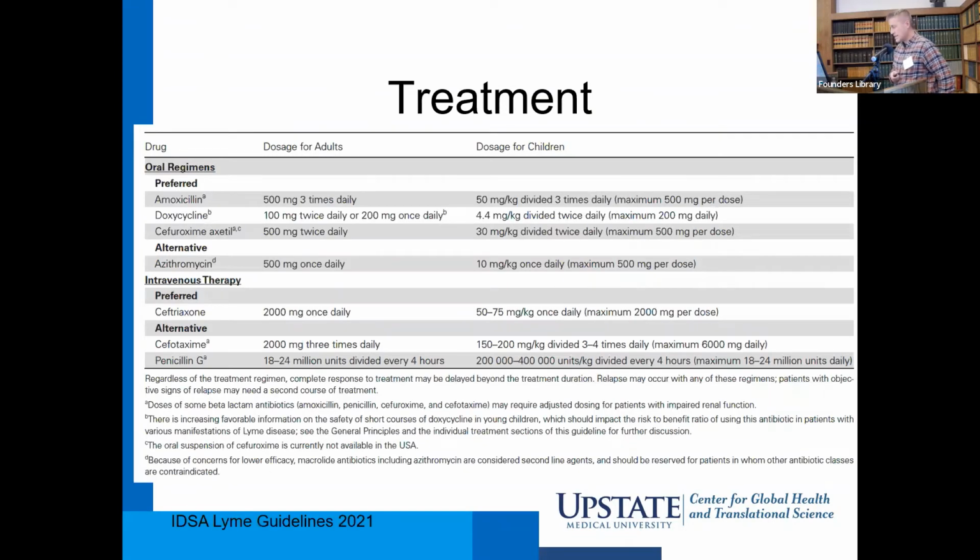And these are straight out of the IDSA guidelines. I want to reiterate, they are guidelines. It is not the Bible when it comes to infectious disease and Lyme disease, but this is something that should be your starting off point.